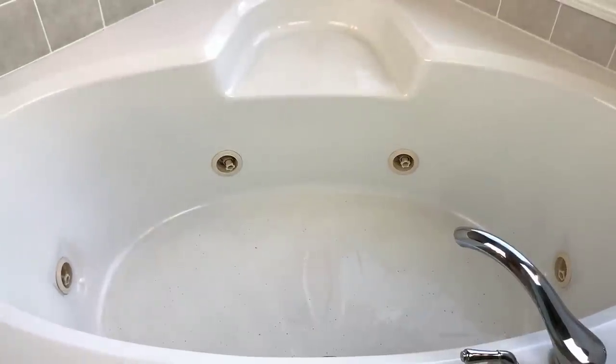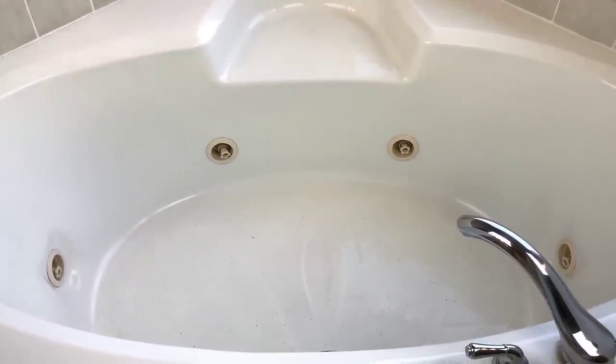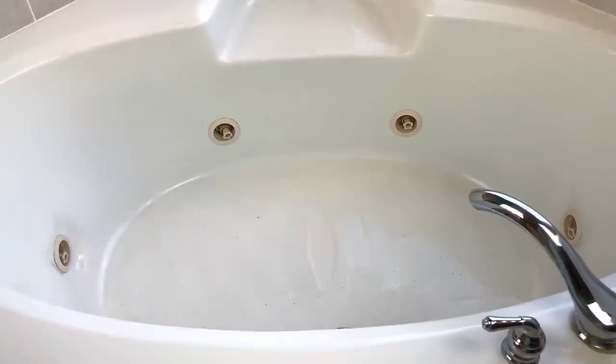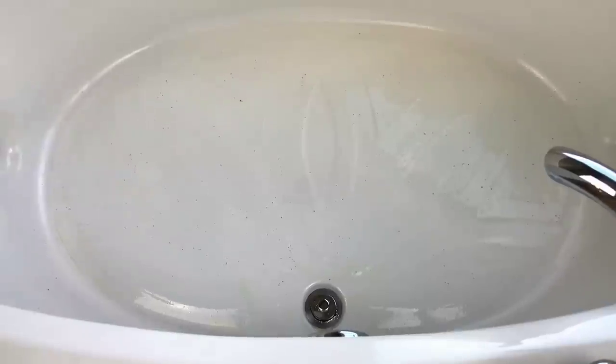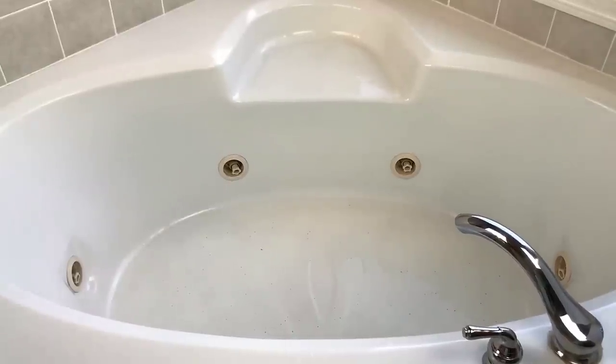All right, guys, so I'm all done with my mermaid bath from Lush. And this is a very interesting little bath bomb to me. I don't know if you guys can see it, but there are all kinds of little teeny tiny brown bits in the bottom of the tub. And there's also some shimmer in the bottom too.